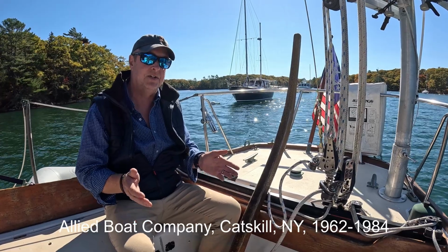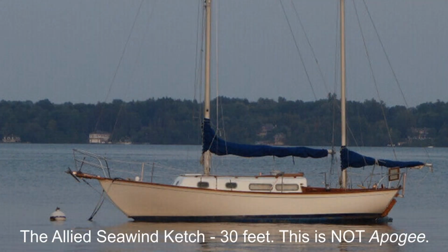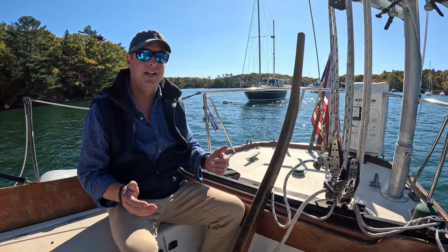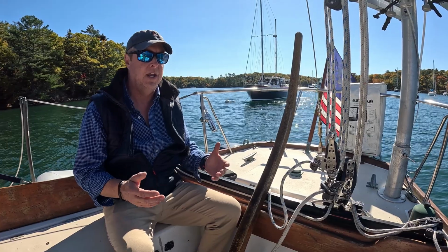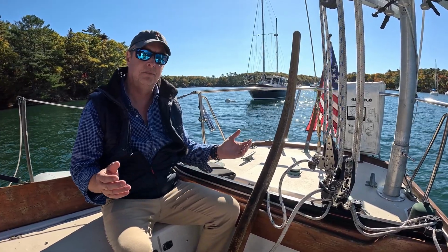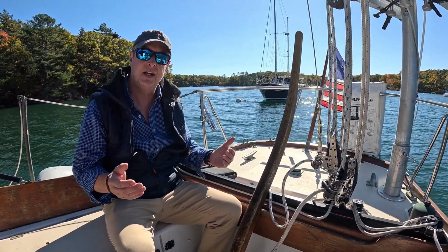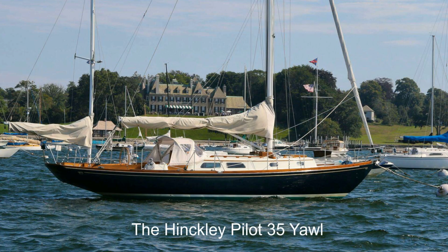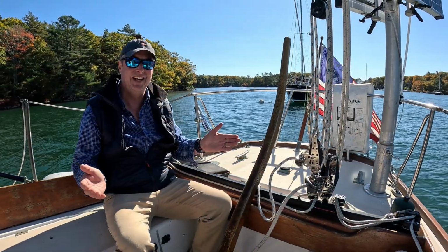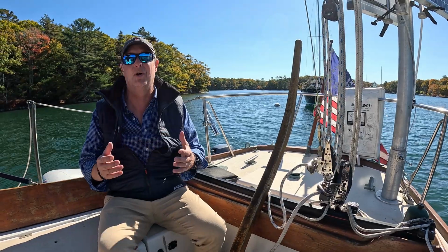Allied is best known for the Allied Seawind, the first known fiberglass boat to circumnavigate, which is pretty cool. So these boats are solid. Some of those elements from Finisterre are in this boat, and it's a really beautiful design. Funnily enough, it's very similar to the Hinckley Pilot, which Sparkman Stephens designed. You can see this lineage, which is pretty neat. In my opinion, it's one of the prettier boats on the water.